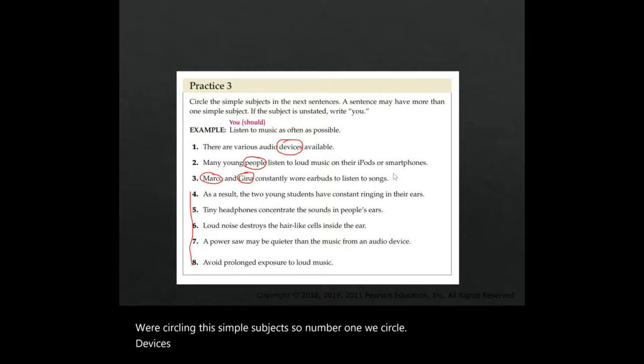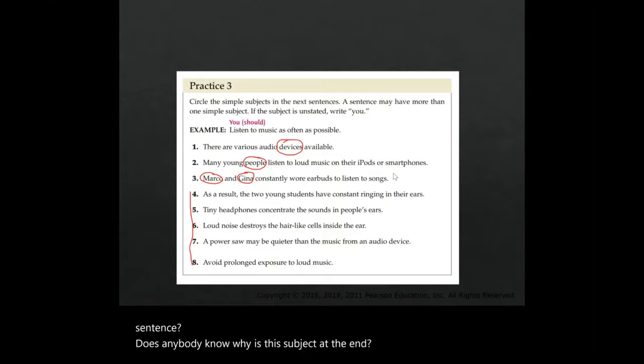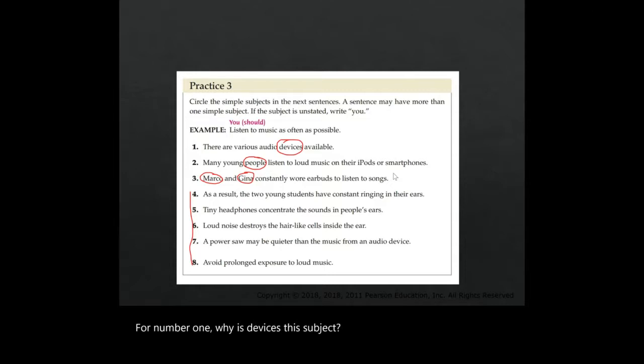devices. Now, why are we circling the subject way over there at the end of the sentence? Does anybody know why? Why is this at the end? For number 1, why is devices the subject? Because the devices are available. Yeah, that's another way we can say in the sentence various audio devices are available, right? Yeah, so this is a restructured sentence.